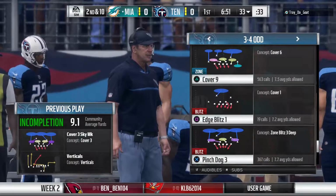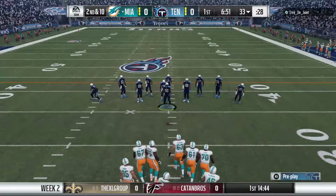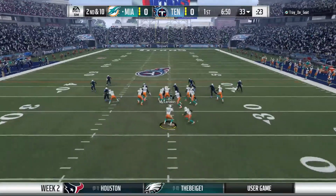And it is true. You can draft the fastest. You can draft the most athletic guys. But if they don't know the art of positioning, sometimes it's all for naught. In this case, in the right spot, help force the incompletion. Yeah, but had his hands on it for a second. Would have been a tough catch, though.